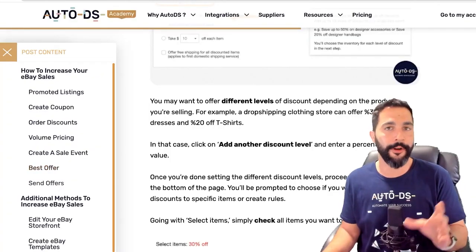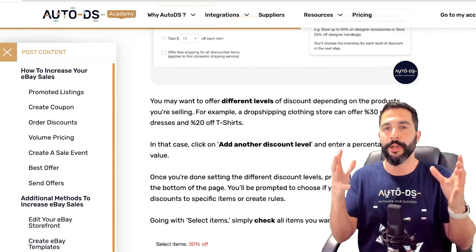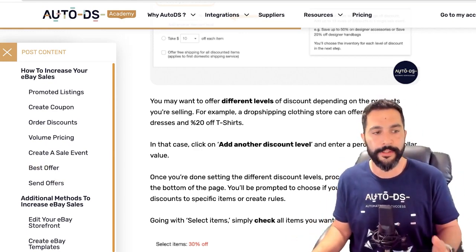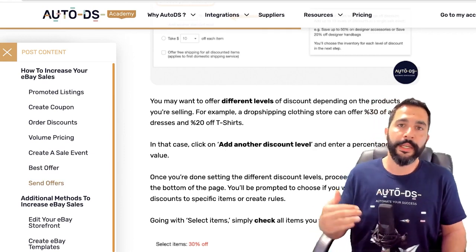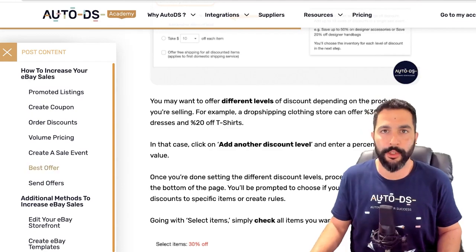Then you've got best offer and send offers, which again doesn't cost you any money to use, doesn't cost you any money to run, and it will get you more sales. So best offer is when you simply include best offer in your listings, and sending offers means you can send offers to people who are watching your listings. So let me show you how both of those look on one of my stores.